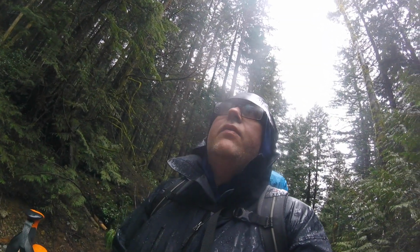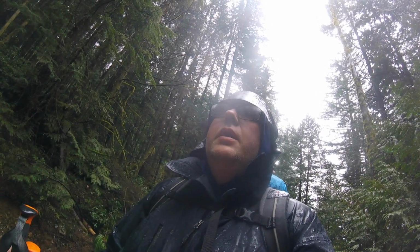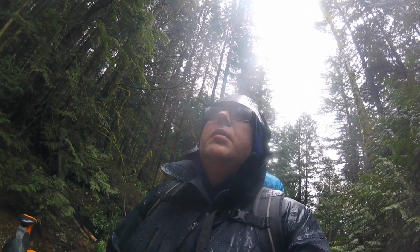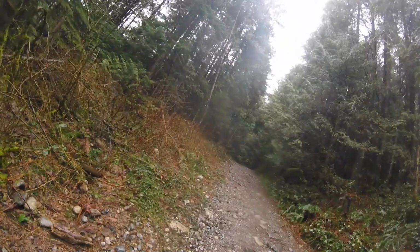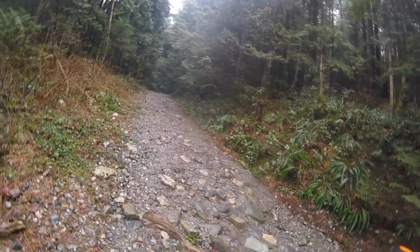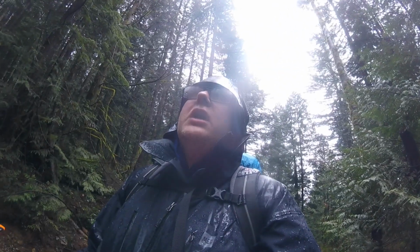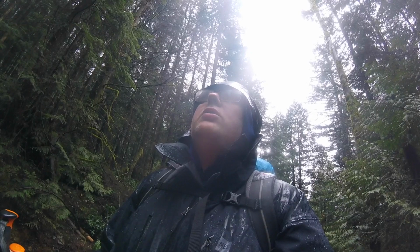So I'm getting close to halfway to the campsite. Still raining, but it's actually not bad in the forest. Just heading up this little grade here. Pretty soon we're going to get to the top, and then we're going to start to descend down to the river. So there was a big washout back about half a kilometer, really big washout.